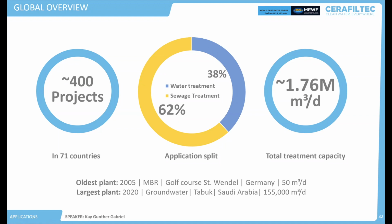This technology is established. We have the oldest plant, which we installed in 2005 and was running for 12 years. So that is proof that we have a very long-lasting technology. But we also have proof that this technology is suitable for large projects. The largest is in Saudi Arabia. It's Tabuk, which has just been installed and is in operation with a total capacity of 155,000 cubic meters.